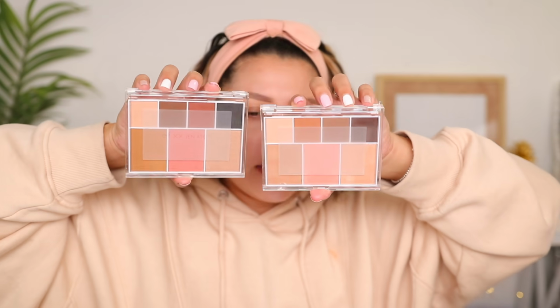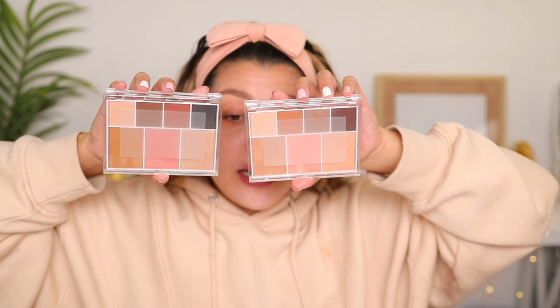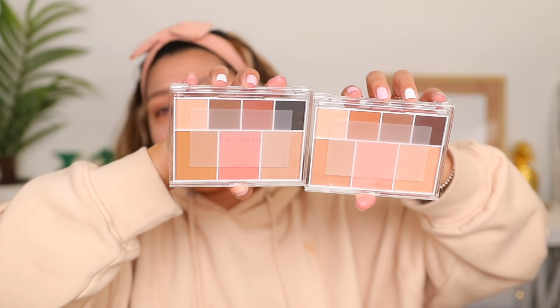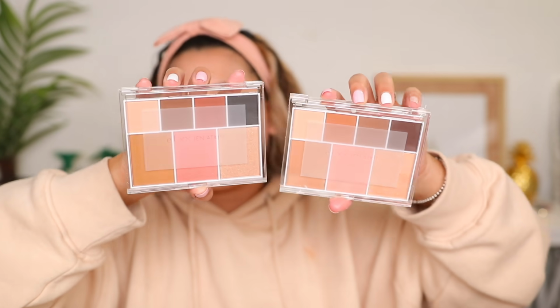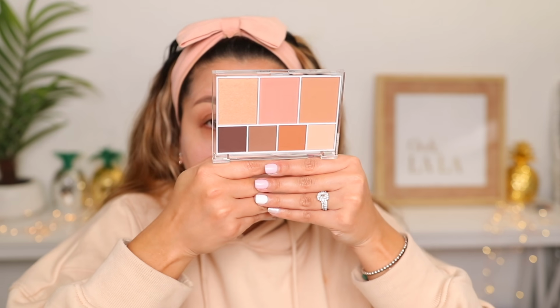So e.l.f. came out with the collaboration with Jen Adkins, like I said, and she came out with two palettes. So I'm excited. At first when I got it, I said, oh, is it one for a giveaway? But no, one is more for light to medium, well, I think medium, and then deep skin tones. Deeper colors because of the blushes and the bronzers. Light to medium skin tones.